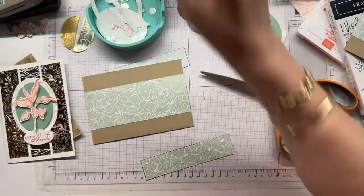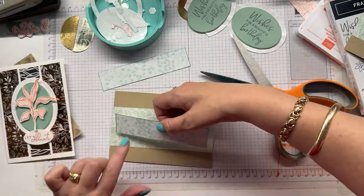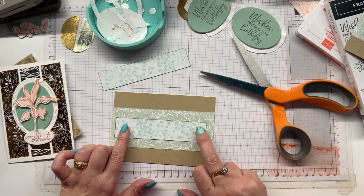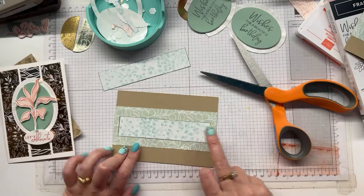Okay, right. So do many of you use that hack? Have you seen it before? It's just amazing. These are exactly the same papers, just inverted.